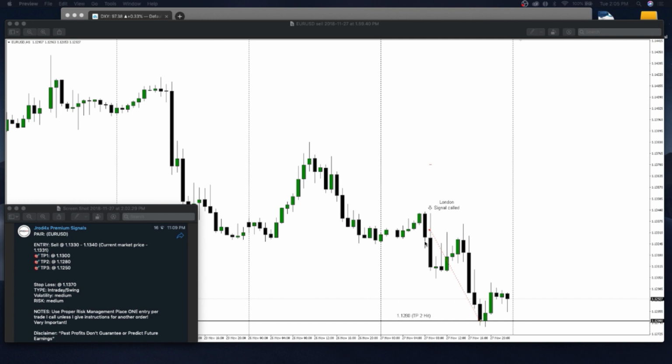So the market broke down lower and then we came back up to retest, and that's when I called the signal here in between 1.1330 to 1.1340. And you can see I entered around 1.1333 or something like that. And I had my take profit set at 1.1280, so I woke up and my target was achieved. So I do not have any more of a position on for take profit 3, which is remaining at 1.1250.